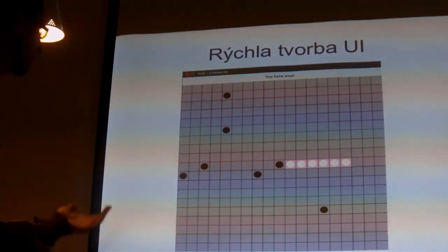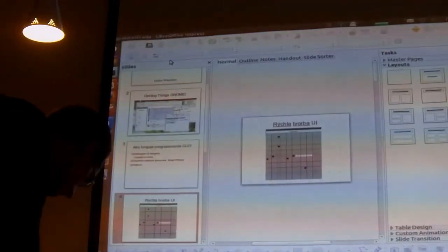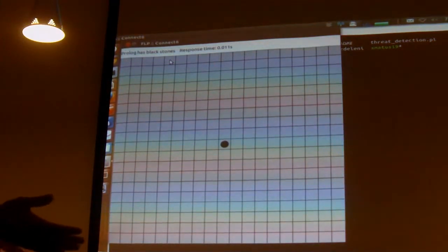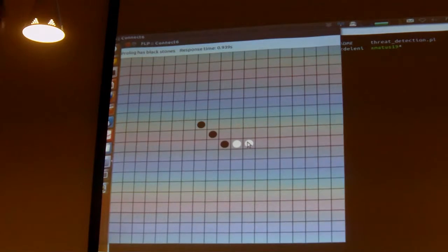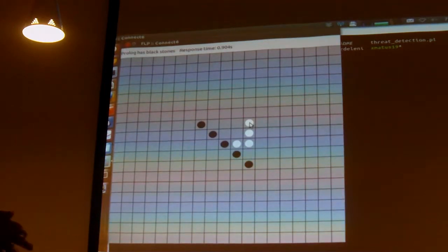And there is an example of an application that I wrote in two hours, and it's a graphical user interface for Connect 6, and that's a game, something like tic-tac-toe, but on a bigger scale, and you have multiple stones that you can put on. So, for example, when I put one there, the computer responds to it, and the graphical user interface can respond to my actions. When I click somewhere, it puts the stone there, and it asks the program to get suggestions for what would be the best way to play.